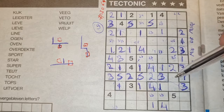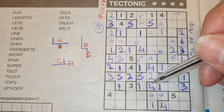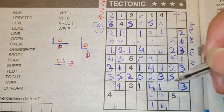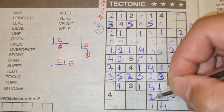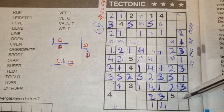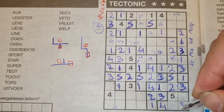I think this box should be a 5 because it can't be 1, can't be 2, can't be 3, and in the same area cannot be a 4. So this box should be a 5. 1 number left in this area for the number 2. Now we have a 2 there, so this box cannot be 2 anymore. That box should be a 2, and this box should be a 3. This box can be a 3. That box cannot be a 3. So 1 box left for the 3 should be here.